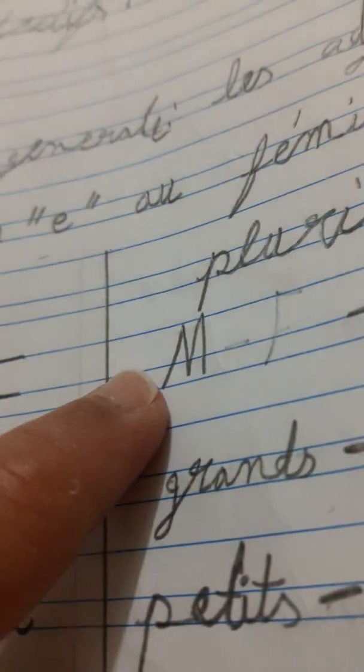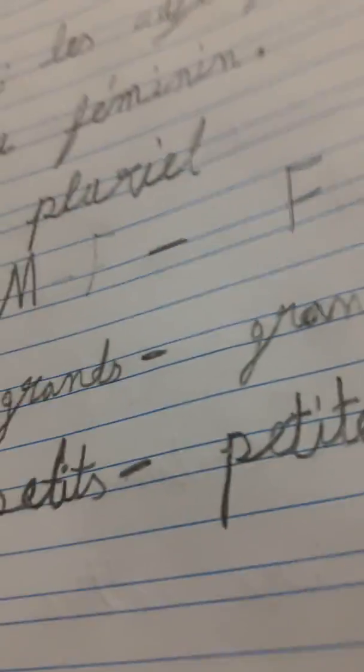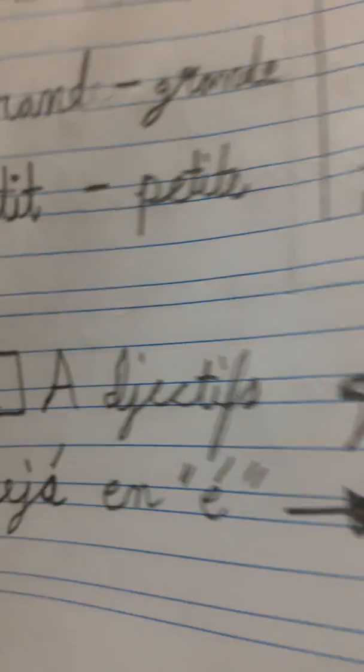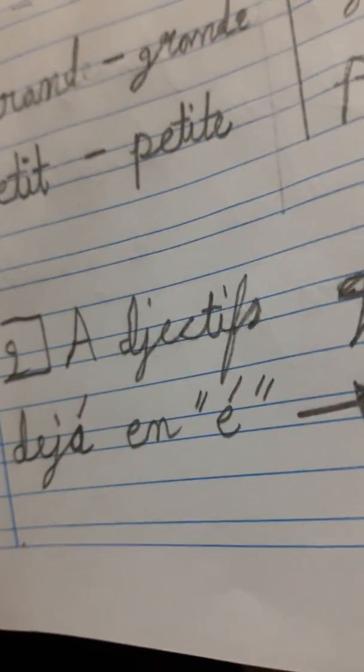And in plural, here the masculine ends just with S. Just with S. But the feminine is different. It ends in ES. And ES, we're going to just pronounce them. Grande, petite, grande. Petit.